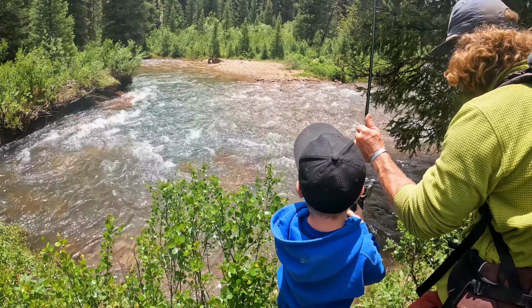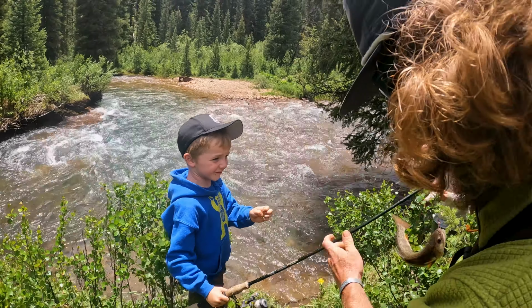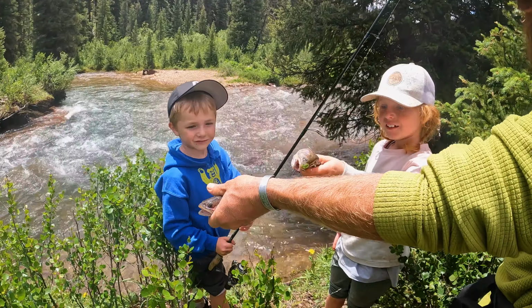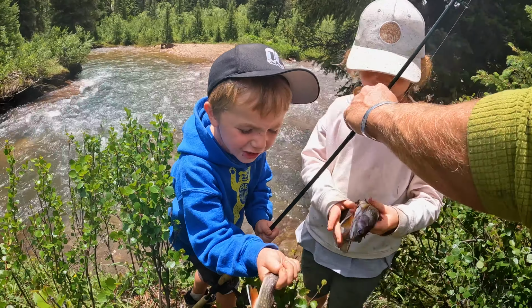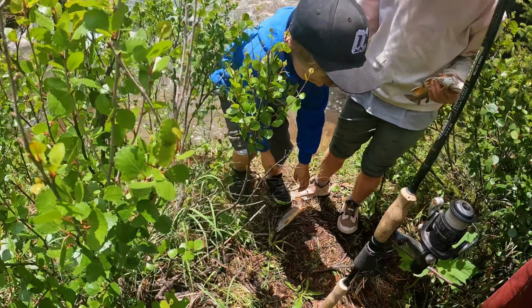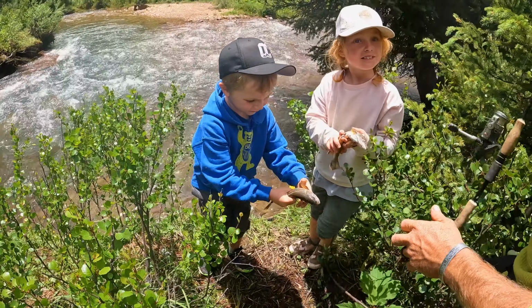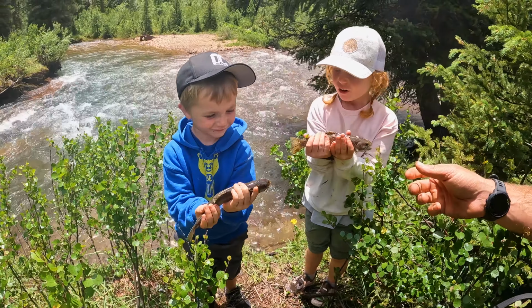Get it in, get it in, get it in. Big one, Layton. Big one. Watch the edge, Layton. Woohoo! Layton, hold your fish. Grab him by the gills. Whoa, look at those colors on. Oh, grab it. He's like, bye-bye. Let me see your fish. Let's see, guys. Look at my colors. We both caught fishes. Hold them like this.